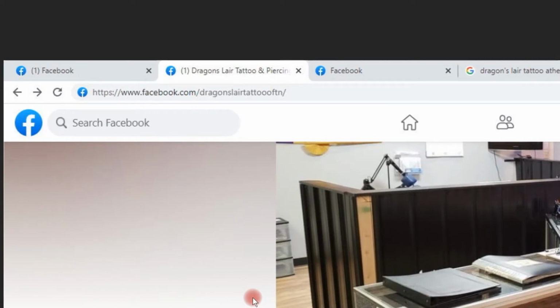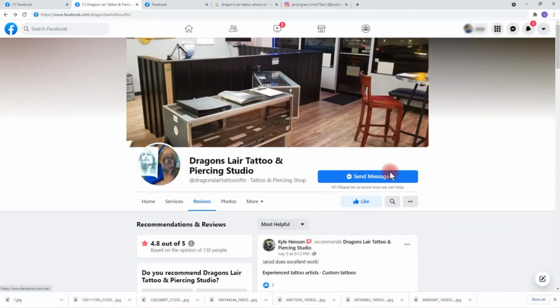Dragon's Lair Tattoo of TN. You can check him out. He did not have a website, at least I looked everywhere and couldn't find one, but man, check out some of these reviews, because in his studio, the customer is never right. That doesn't exist, because anytime somebody posts a bad review, man, he claps back hard.